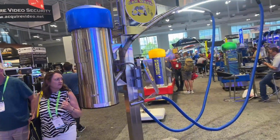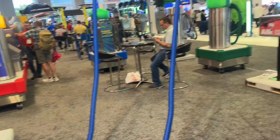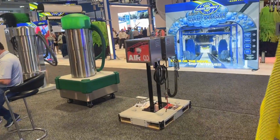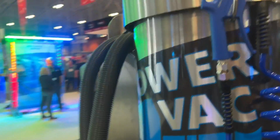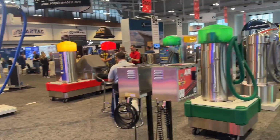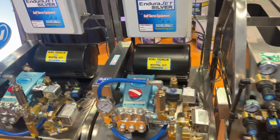Here we have a bunch of different vacuums. The one up on the wall with the big long hoses. We got a power vac. We got some air. And we got the vac and the air. That's a nice setup.